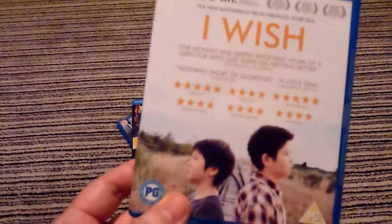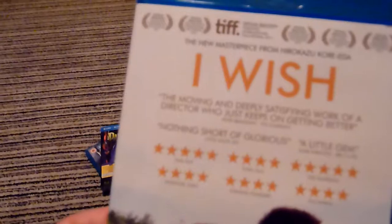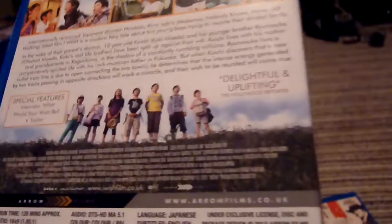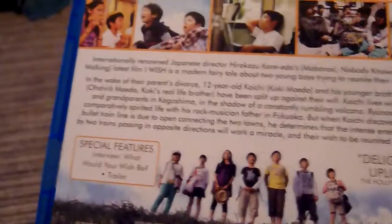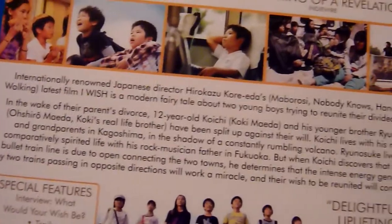Next one is an Arrow release. Just an Arrow release, not Arrow Video, or Arrow Drome, or Arrow Academy. And this is called I Wish. And this is a Japanese film. Not a lot of extra features on here, but this is a title you buy for the film more than the extra features. And it's a modern fairy tale about two young boys trying to reunite their divided family.